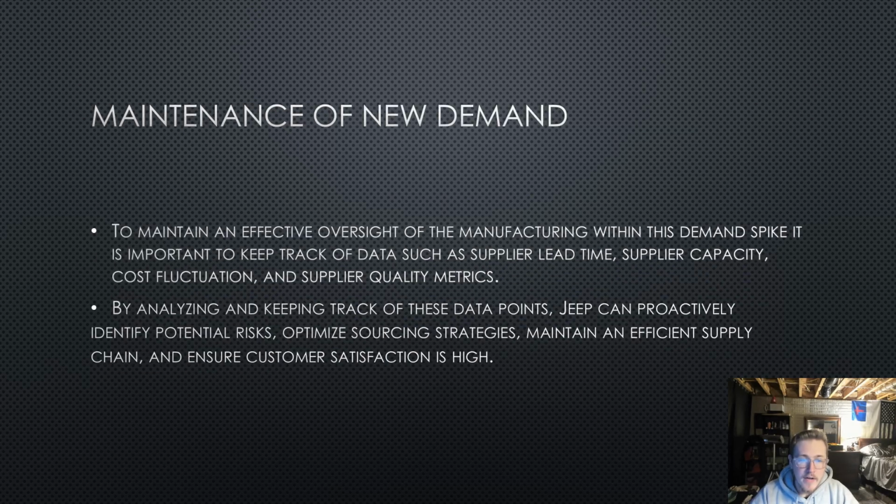To maintain an effective oversight of the manufacturing within this demand spike, it is important to keep track of data such as supplier lead times, supplier capacity, cost fluctuation, and supplier quality metrics. By analyzing and keeping track of these data points, Jeep can proactively identify potential risks, optimize sourcing strategies, maintain an effective supply chain, and ensure customer satisfaction stays high.